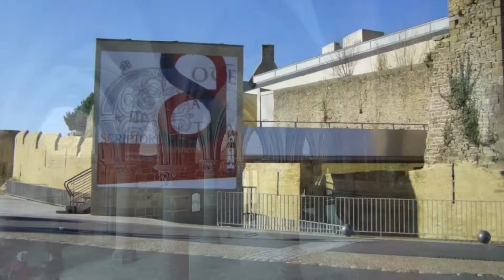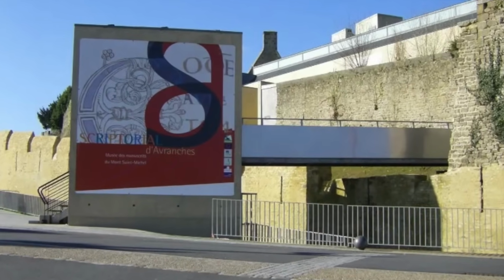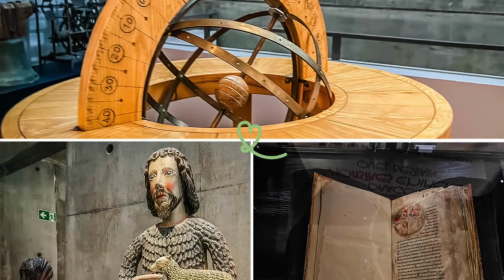If you want to see more of the books produced here, you can head about a 30-minute drive away to Avranches. There, the Scriptorial Museum houses one of the world's largest collections of medieval books, many over 1,000 years old.